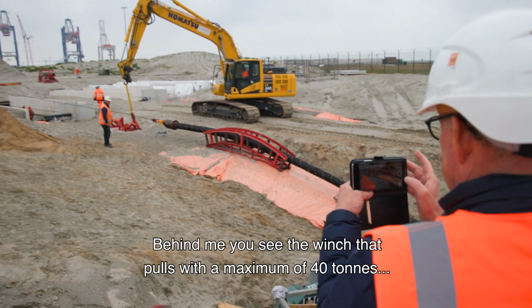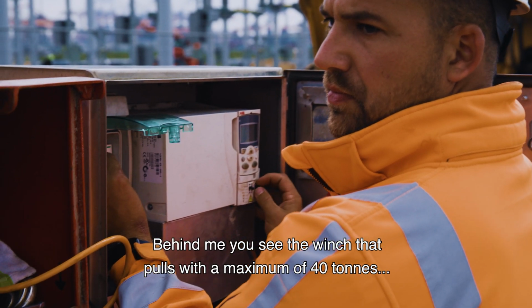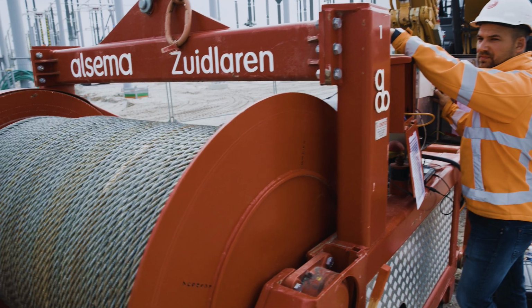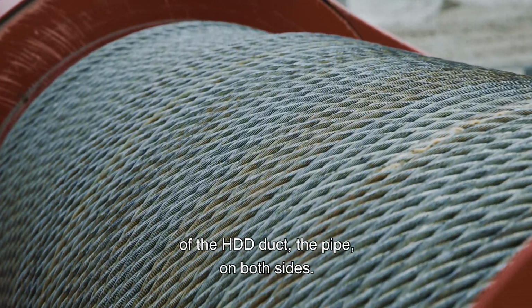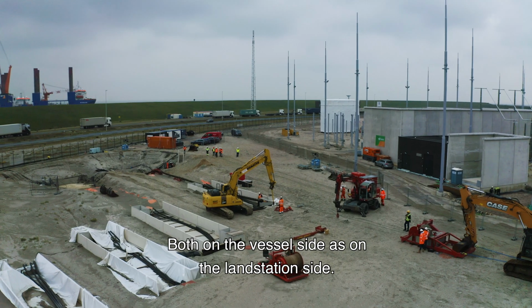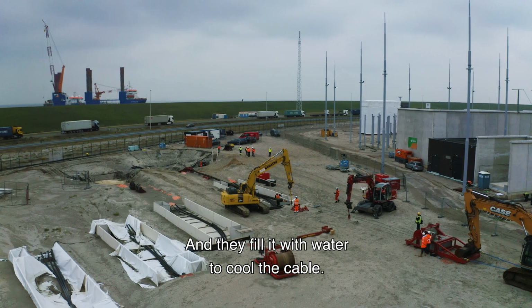You see behind me the winch that pulled with a maximum of 40 tons the cable through the HDD duct. After they pull the cable through, they seal the ends of the HDD duct, the pipe, on both sides, so both on the vessel side as on the land station side, and they fill it with water to cool the cable.